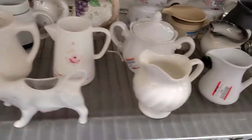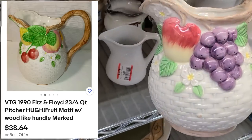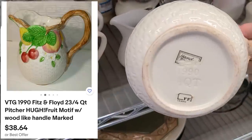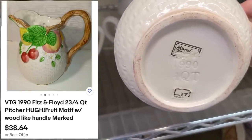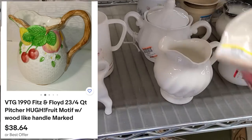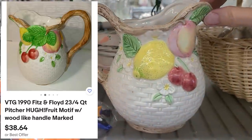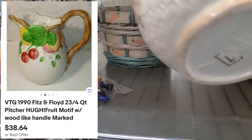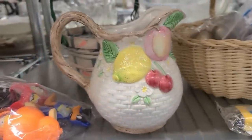Too bad stuff has to get crazed like that, but this is a very, very nice $2.99 old ceramic fruit pitcher. Let me see what that says on the bottom. 1990. It says 3/4 quart. It's Fitz and Floyd. They do have nice things. Isn't that pretty? You don't see any crazing on there. On this side, oh, that's even prettier yet. Let me put it up here. Look at that, a lemon. Oh my, that is really sweet. Very, very sweet. Where's the price? $2.99. Yeah, I like this side. Oh, sweet. Very, very sweet.